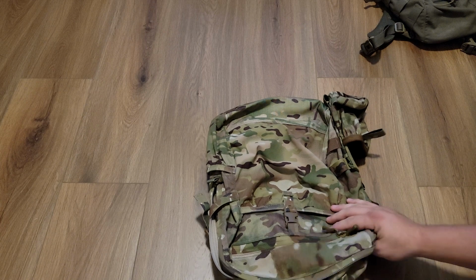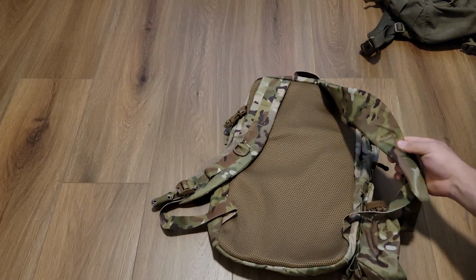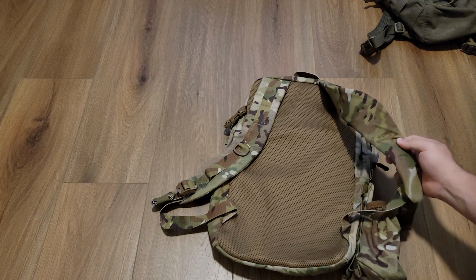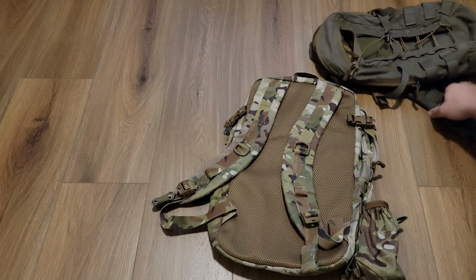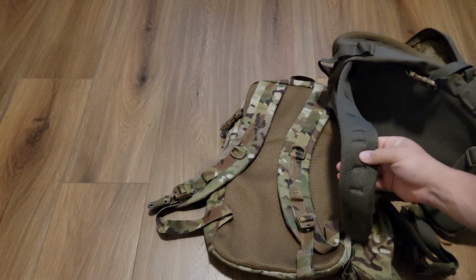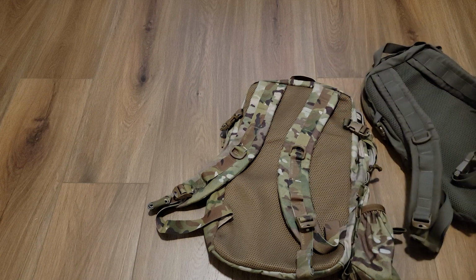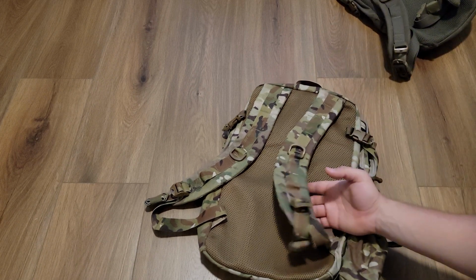The only other major big difference I saw between the two is this one's padding on these shoulder straps is covered in that tweave material, whereas the 24-hour, I don't know if it's just a different generation thing, it's just that mesh padding. It's whatever, it doesn't matter. I'm sure in practice it'll be fine.